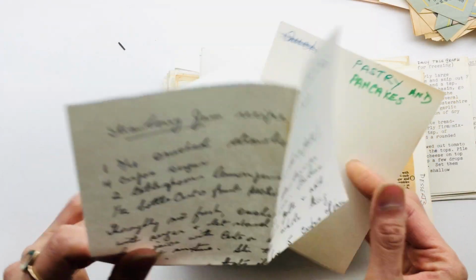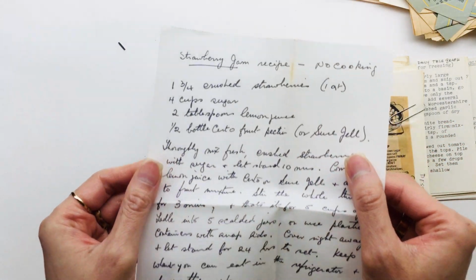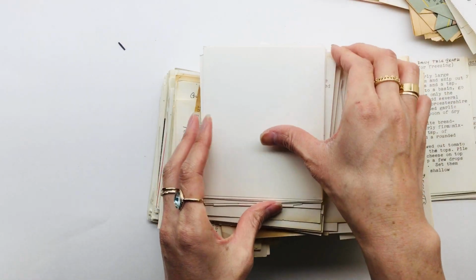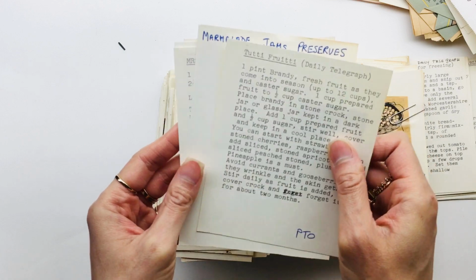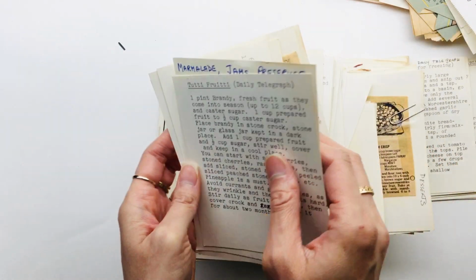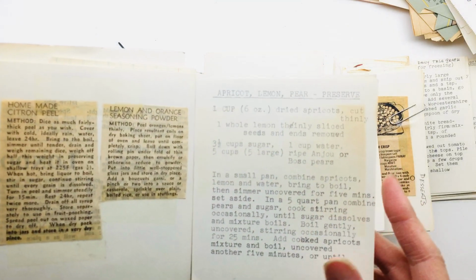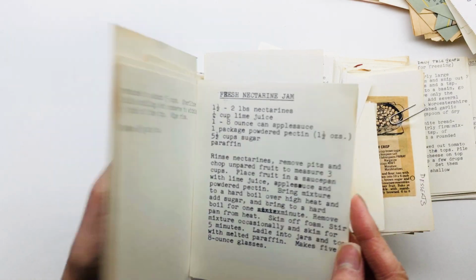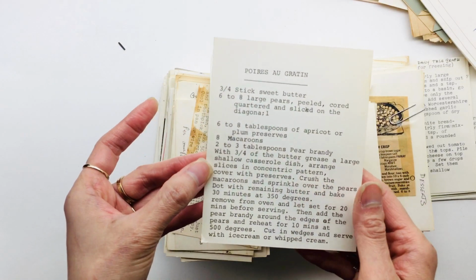Handwritten recipe right here on very thin paper. Feels really cool. Love that typewriting font. That's what I've been looking for, actually. Very cool. I think those will come in handy. I love these.